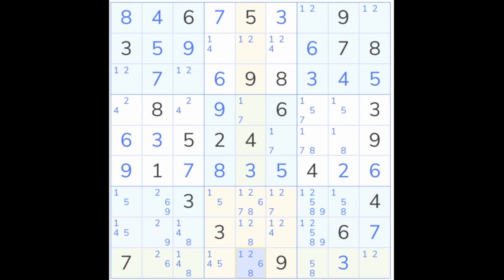Just realized I moved that mouse pretty fast. I'll try to remember to move the mouse more slowly in future. 9, of course, we already have.